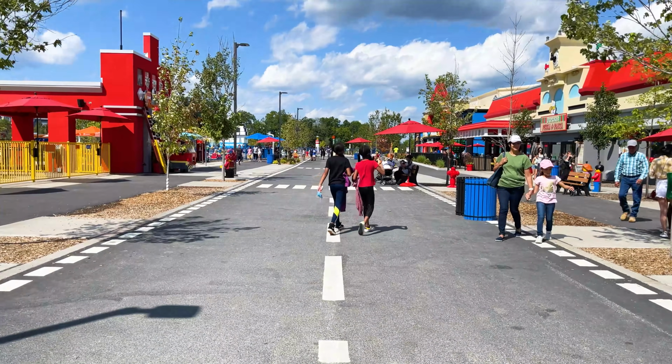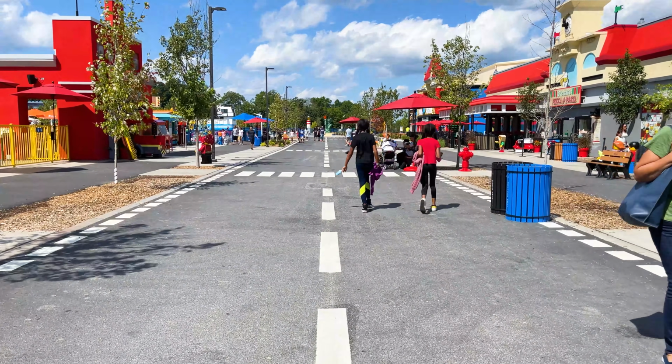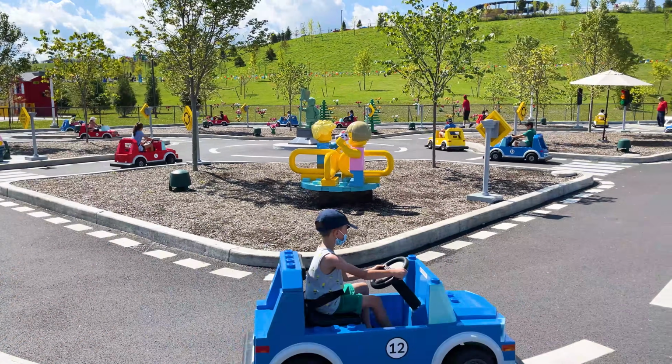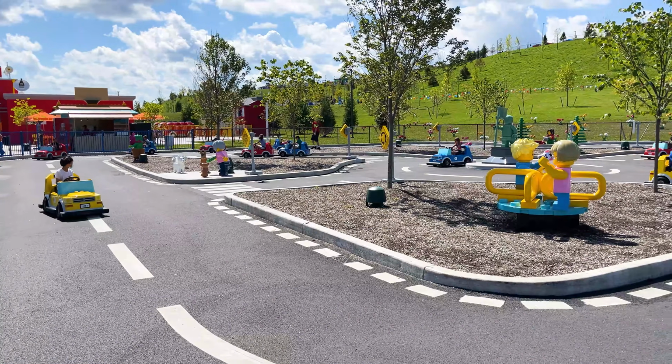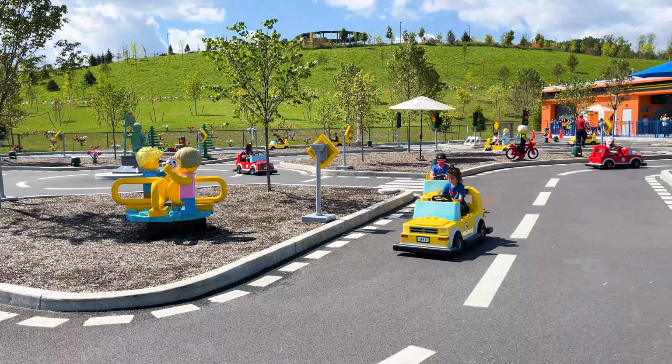Two other attractions in this land you should check out are driving school or junior driving school if you've got really little kids. These attractions are super popular at the park. Kids get in a little car and they drive around, and if they obey the rules, like stopping at red lights, they get a little driver's license card.